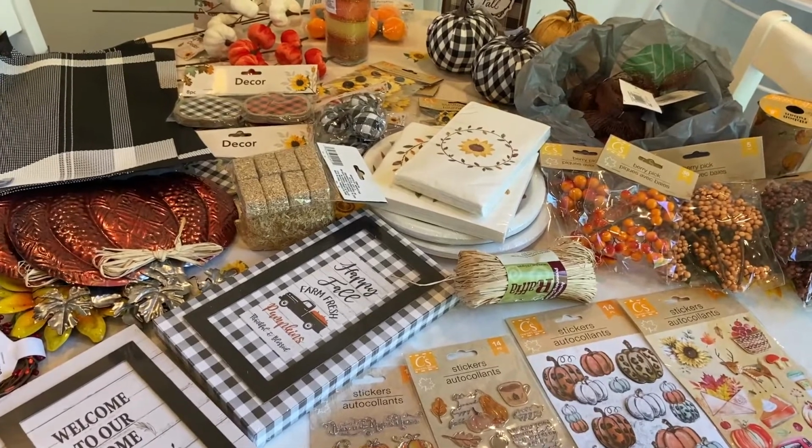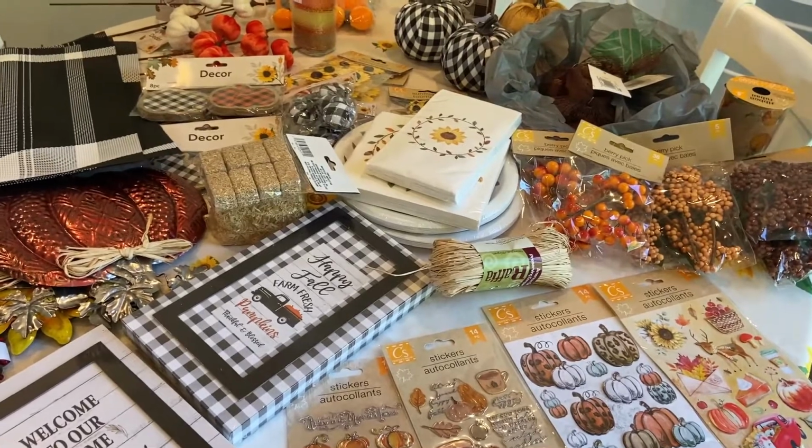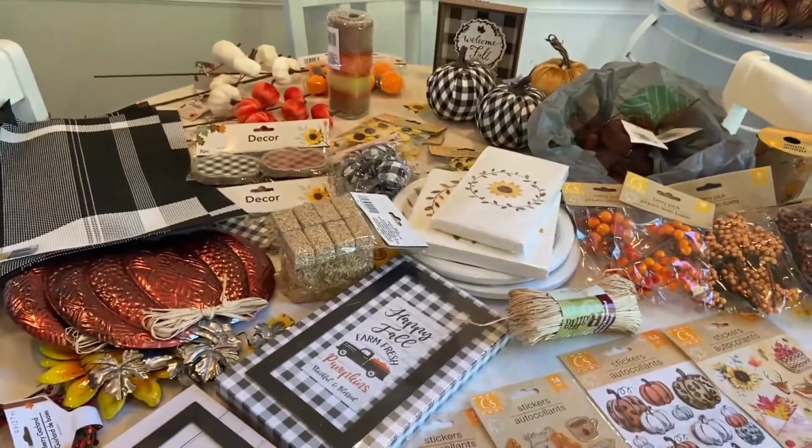This is the first group. After I show you this, I'll clear it off and show you what else I got. So let's start with these first.